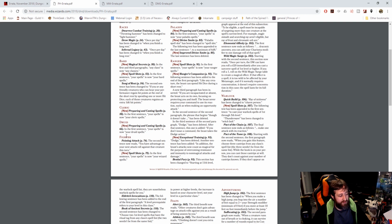And this is the big one, guys. And I know I probably trumped it up a little bit at the start, but it now says, under Exceptional Training, which in the version I have right here says, on any turn when your beast companion doesn't attack, you can use a bonus action to command it to take the dash, disengage, dodge, or help action on its turn. Dodge has been removed, so now it is, when your beast companion doesn't attack, you can use a bonus action to command it to dash, disengage, or hide.